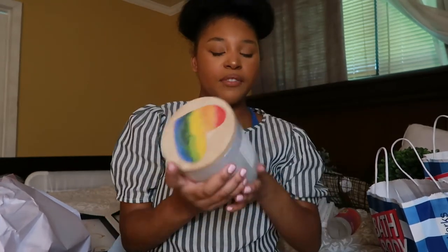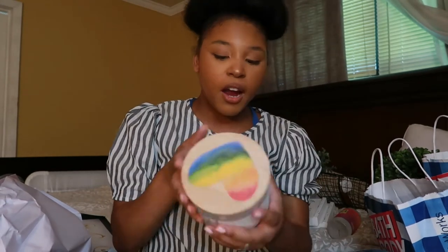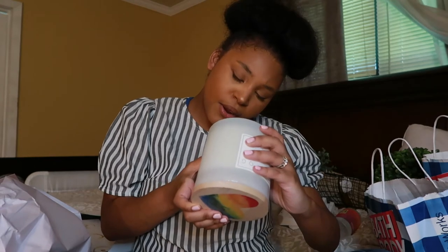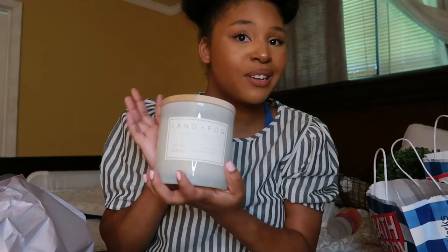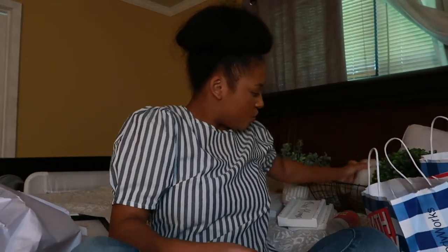It's like a really fresh lemon scent, so definitely good for this summer, which is what I was intentionally looking for. Not sure if it has fragrance notes, but it smells really, really good. I highly recommend this candle. I'm pretty sure you can find it at your local Marshall's.